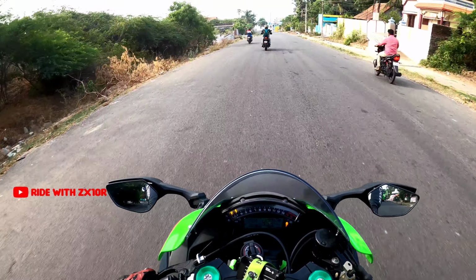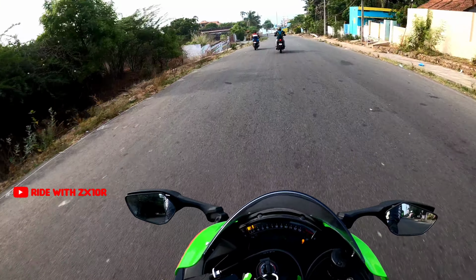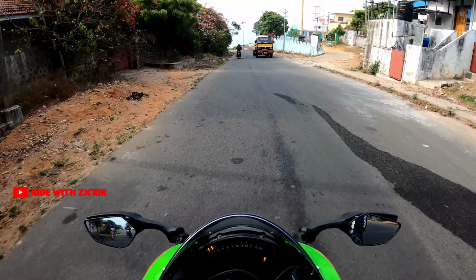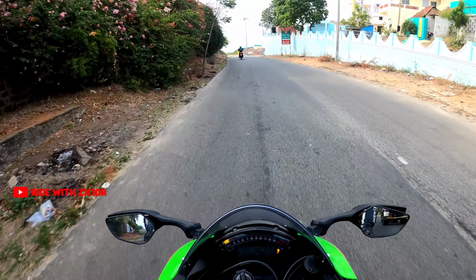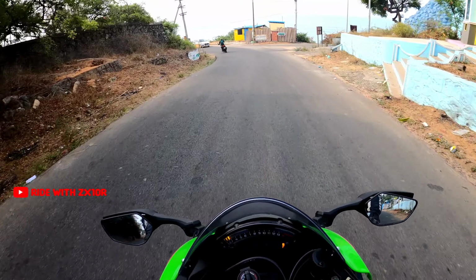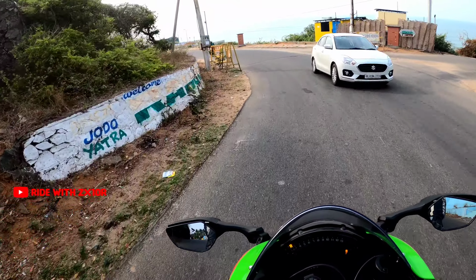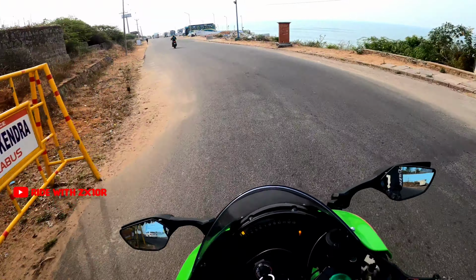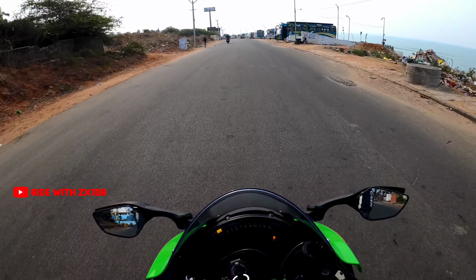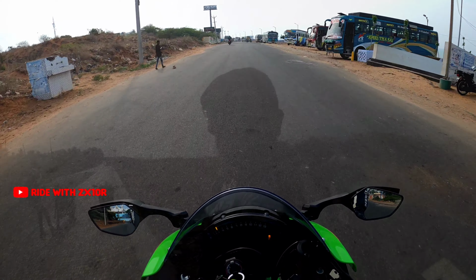So I have been here a lot of times, but still this place amuses me each and every time I come here. And here we are very close to the sea, of course. So all we are going to do here is park our motorcycle as near as possible to the seashore and have a small photo.